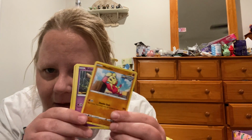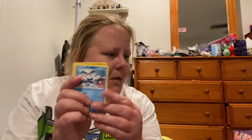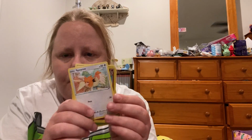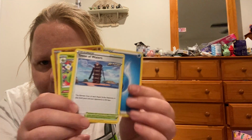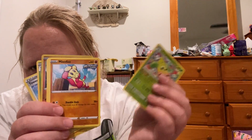Alright. I didn't get anything in this pack. But we'll kind of show you guys. This thing. What is that? The bell toy? That thing, Sparrow. Mankey. What the heck is that? Louis Tennis? I don't know what that is. Energy. Yep. Bam. Nothing in this pack.